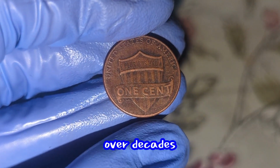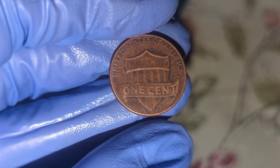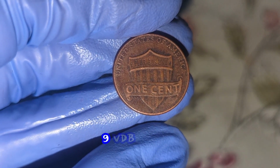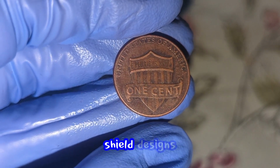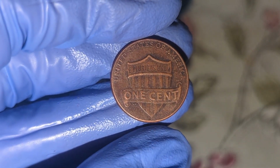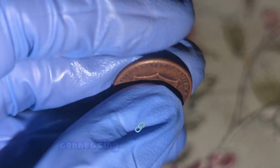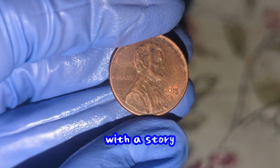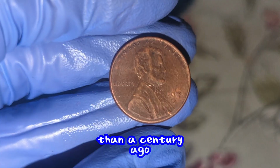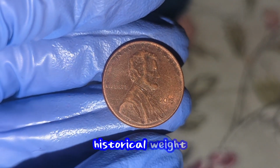Over decades, Lincoln pennies have fascinated collectors and historians alike. From the early 1909 VDB pennies to the modern shield designs, each coin carries historical and cultural significance. The 2015 D coin continues this legacy, connecting today's collectors with a story that began more than a century ago, reminding us that even the smallest object can hold incredible historical weight.